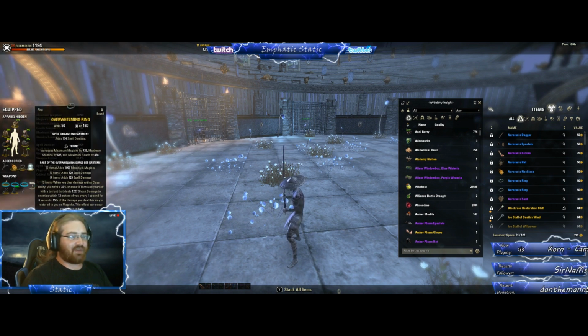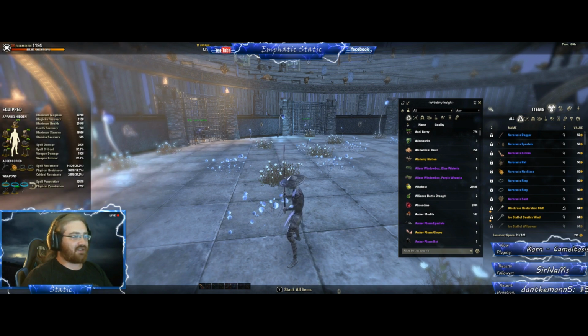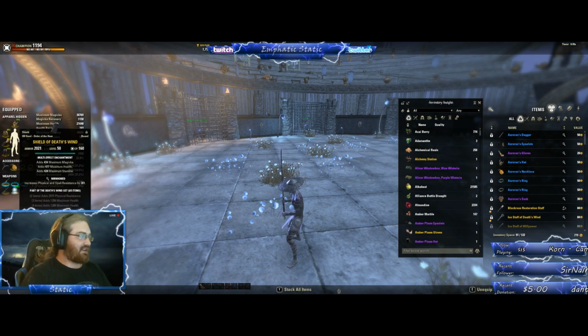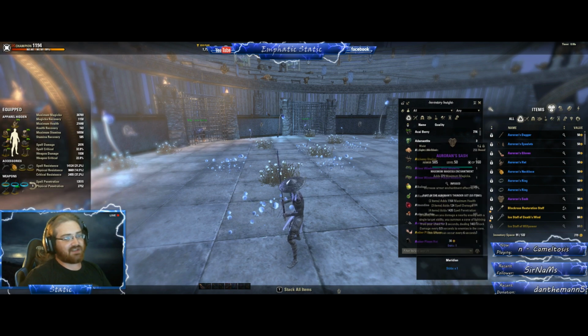If you're just learning the build and you want some more sustain, you can swap to a sustain glyph or 2. You can swap out your Mundus Stone and get some more recovery that way. So there's things to play around with here until you get the sweet spot. Depends on what you're doing. And another thing is we do change up our build based on what content we're doing and who we're running with. So we have a few options here.